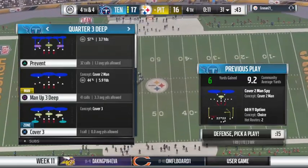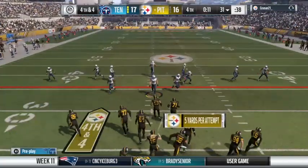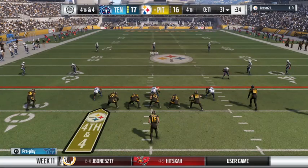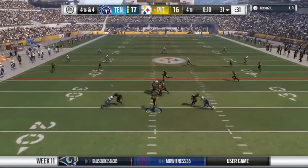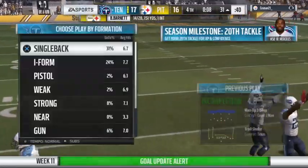One score down. Here we go. They're going to go for it here on fourth down. Set, 19. He'll look to throw. Incomplete. And we're down to 8 seconds now.